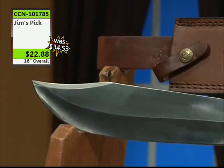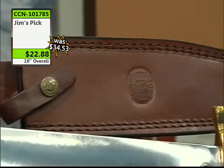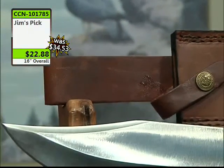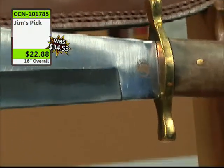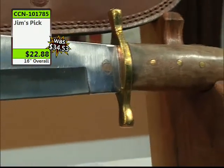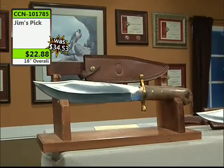Jimmy has lowered the price, get ready for this, with that double stitch leather sheath you're looking at that's embossed, for $22.88. This is Jim's pick. All you got to do, go to the operators and tell them you want Jim's pick. We sell the fool out of it because there's such a value, such a deal, and the retail is $60.80 on this knife.